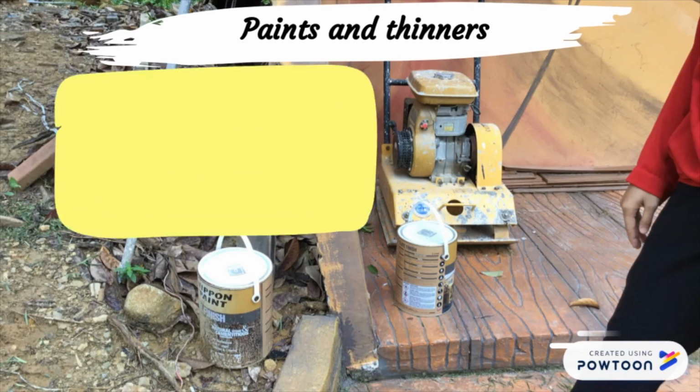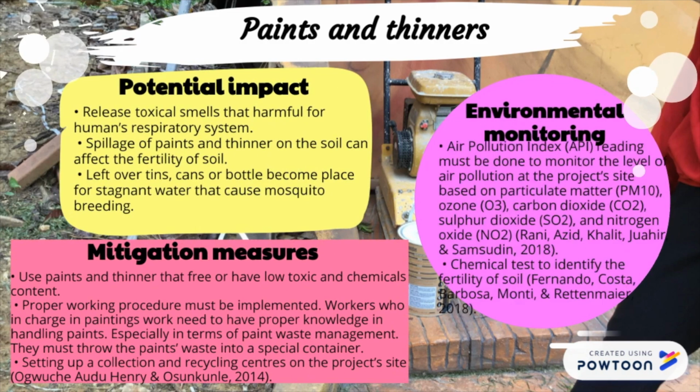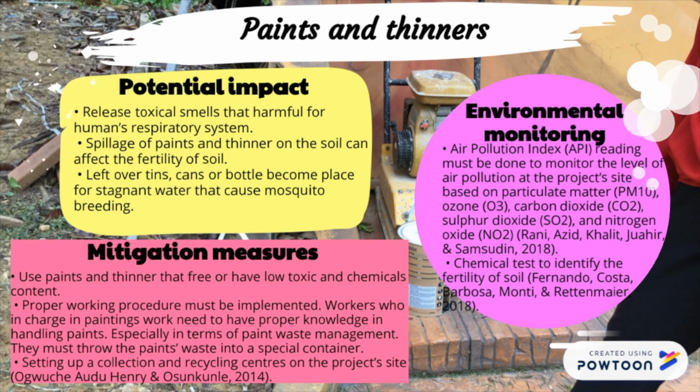Paints and thinners release toxic smells that are harmful to the human respiratory system. The mitigation measure that can be taken is using paints or thinners that have low toxic and chemical contents. Other impacts are the spillage of paints that affects the fertility of soil, and the leftover tins that become places for stagnant water that can cause mosquito breeding. Proper working procedures and waste handling must be implemented in order to reduce the impact.